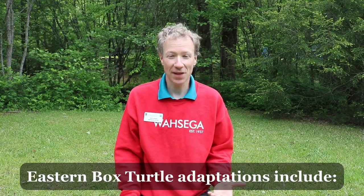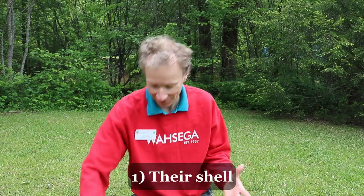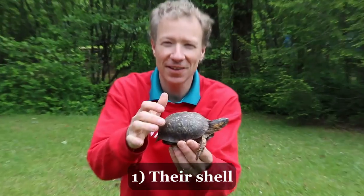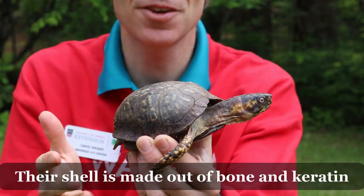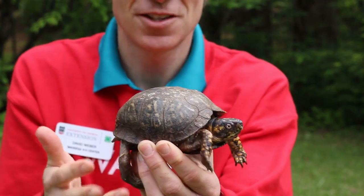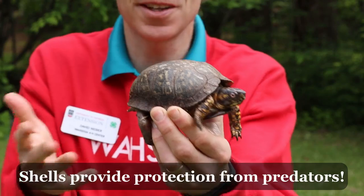All right, one of the adaptations of Teddy here is his shell. Now, Teddy, remember, is an eastern box turtle. He's got a very hard shell. The shell's made out of bones and keratin. Keratin's the same substance that your fingernails are made out of. And the purpose of this is to protect him from predators. It's a house he carries around wherever he goes.